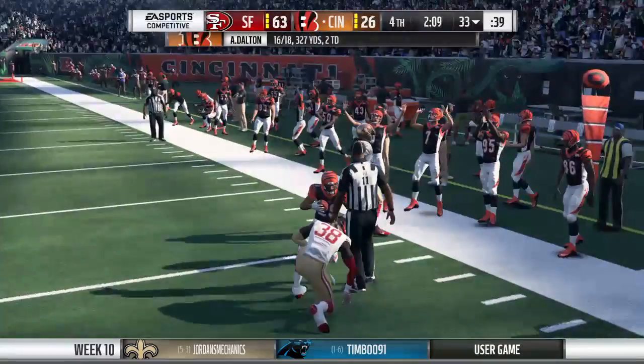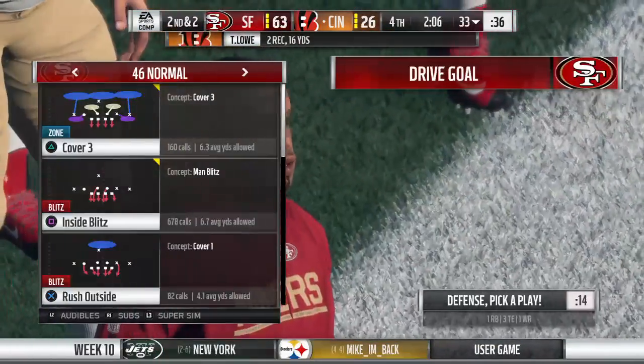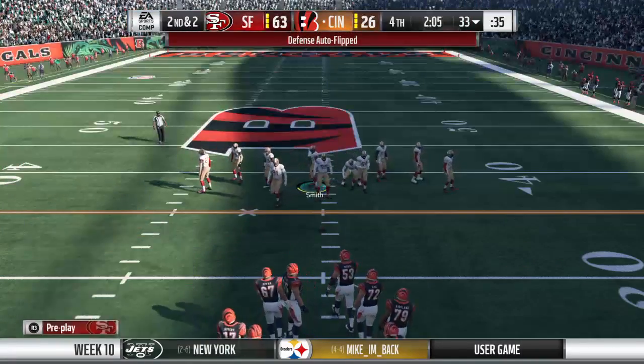And how many times have we done games where we've seen a guy have a big game like this? But it's usually not by himself, is it? Right. Usually it opens it up for other people to have big games as well.